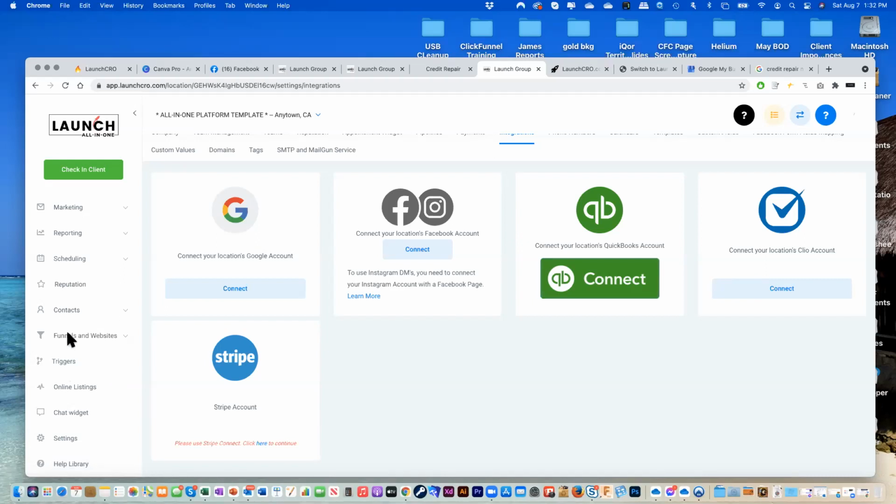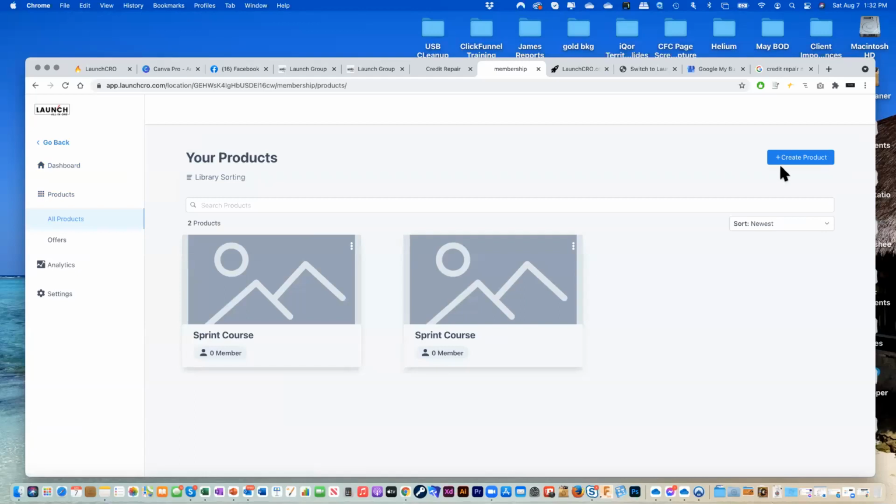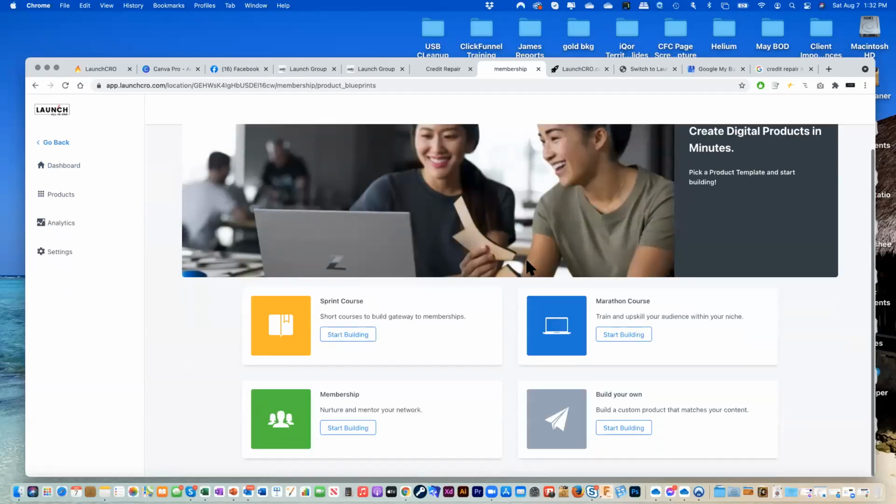And then you go into funnels and websites, and you can go down to the membership area. From there, you can go to products, all products, and you can create a new offer. There's a couple of placeholders here. But let's say you create a new product, and it could be a membership area, a training course, a marathon course, a build-it-your-own, whatever you want to do.